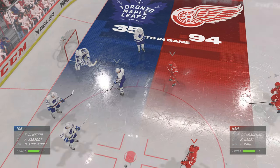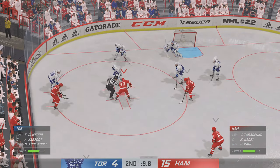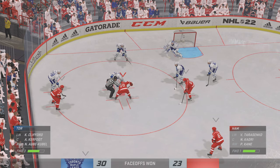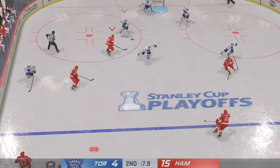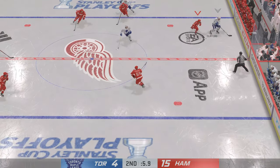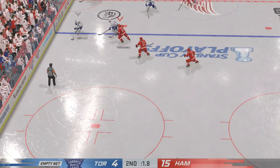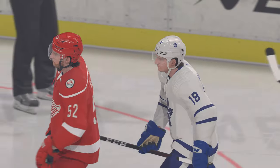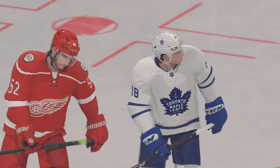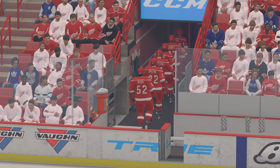Centers get set as they're ready to drop the puck again. Toronto's got possession here in their own end. Slides the puck across to Clifford. Penalty coming up. And the period has come to an end in what has been a very one-sided affair tonight.